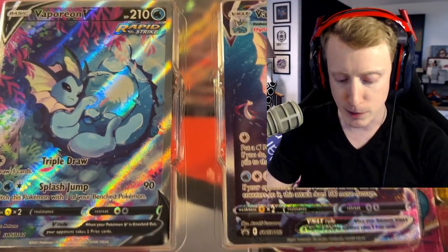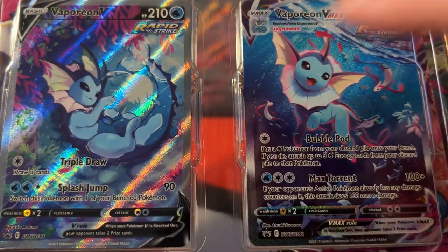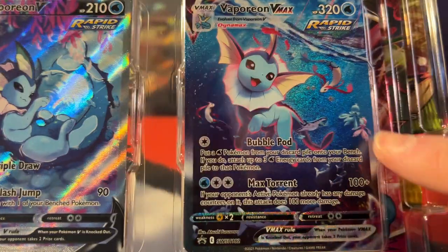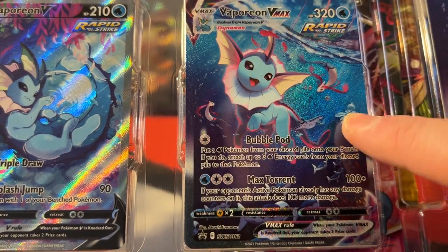I mean, look at these promos. I'm going to move my camera now. Look at these promos. The detail in these promos, you got Melodic in the back, Melodics in the background. I mean, it's a beautiful card.